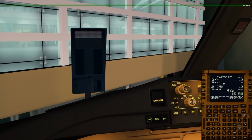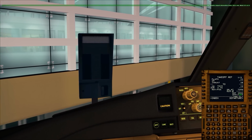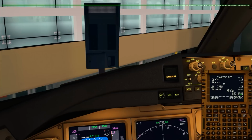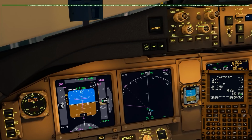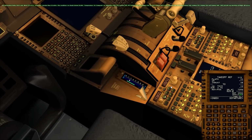Los Angeles Airport information India, 0521 Zulu, wind 237 at 11, visibility greater than 20 miles, sky conditions no clouds below 20,000, temperature 24, dew point 16, altimeter 2987. ILS runway 25 right, ILS runway 25 left, ILS runway 24 left, ILS runway 24 right. Landing and departing runway 25 right, runway 25 left, runway 24 left, runway 24 right.